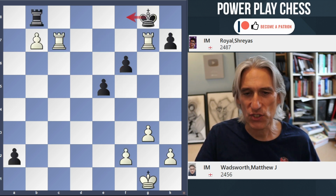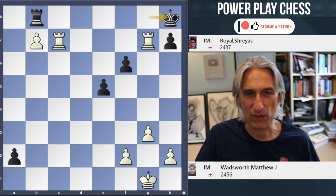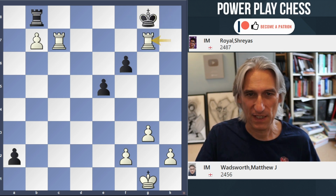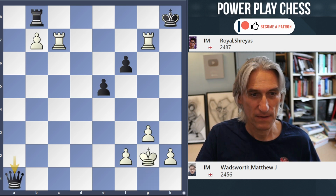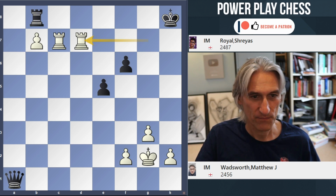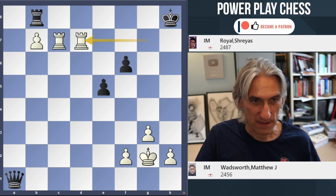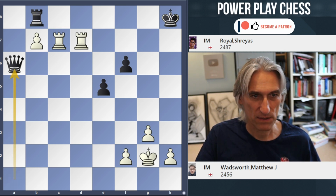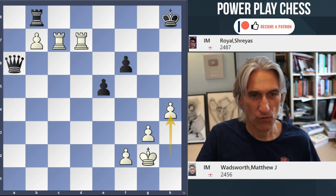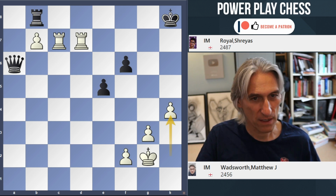Just coming back to this position, okay, king f8 played in the game. What about king h8? Okay, let's just have a quick look at that. What if the king stays in the corner? Well, this is still winning for white. So first of all, we'll play rook d7. So now there's a threat to play rook c8. So the queen comes back to cover the c8 square. And now h4. This is really nice.